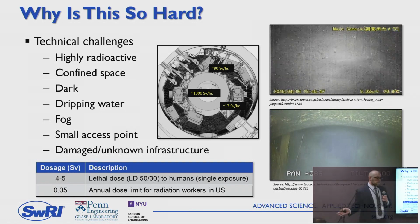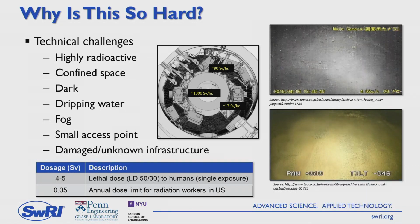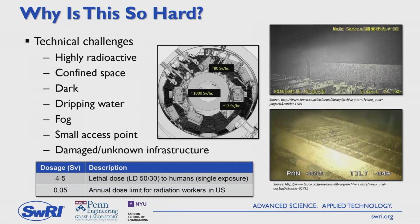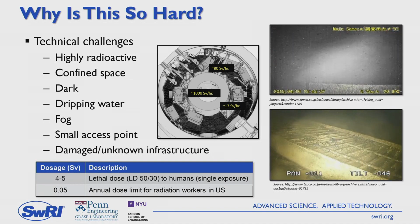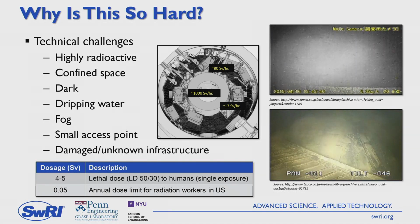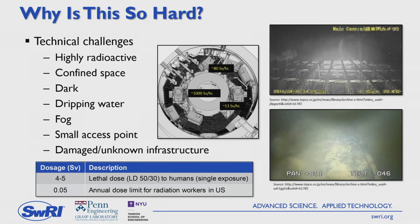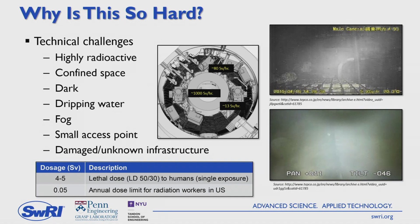So move ahead 8 years to where we are today, and there are still areas of units 1, 2, and 3 that we have little or no information about, which are still critical to the decontamination and decommissioning of those sites. One of the direct questions is, why are we still missing information 8 years later? It's an extremely challenging environment to work in.